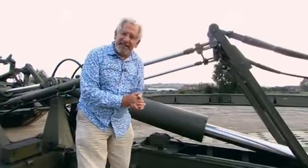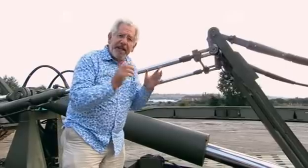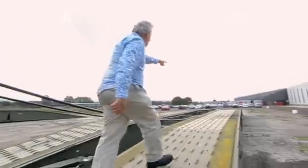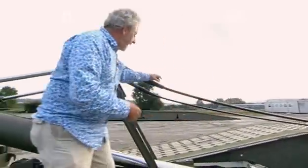Isn't that fantastic? This is the Titan tank. It can lay a bridge in less than 2 minutes. It's the fastest bridge layer in the world. And look, it's 34 metres long. Big enough, strong enough to take tanks over a 30-metre river. Absolutely amazing.